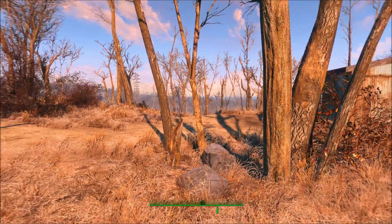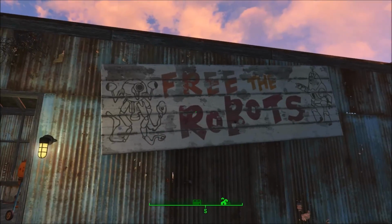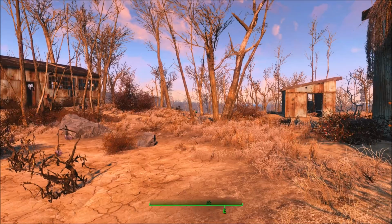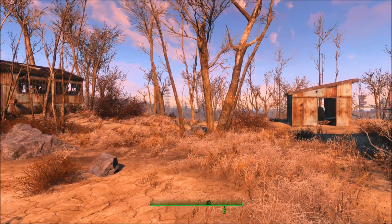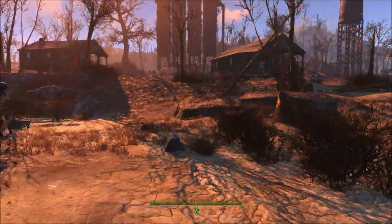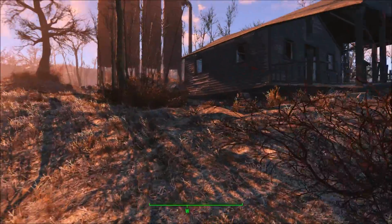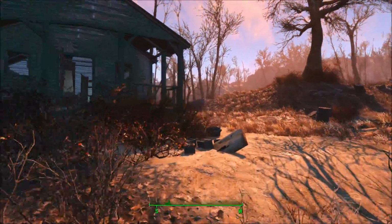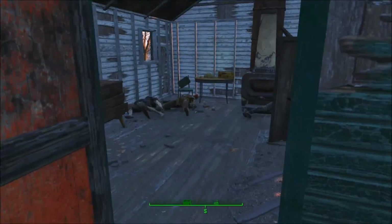So outside, you're fine. This is another great location for the Automatron DLC, since the Free the Robot sign and so on and so forth. This is also another potential settlement location. Now, I came down from the north. That's how most people will be getting here, depending on which direction you take. And then we're going to come to this house up at the top of the hill.